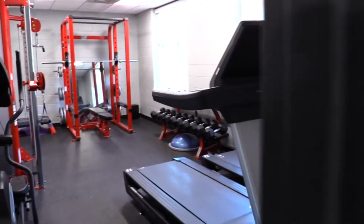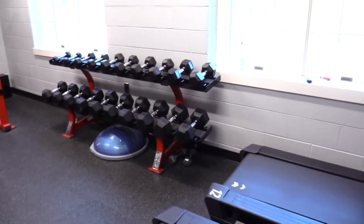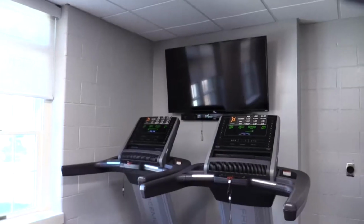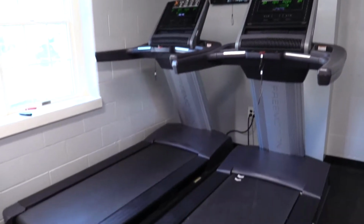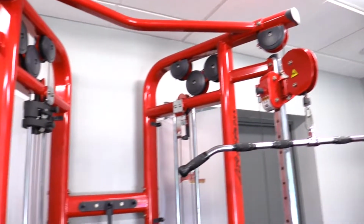To the right of our main entrance is our workout room. Our workout room has a variety of equipment that firefighters can use to stay physically fit. Firefighting is a very physically demanding job, and it's important for our firefighters to have the resources available to them to stay physically fit and healthy.